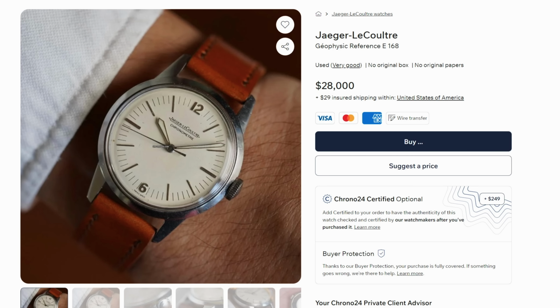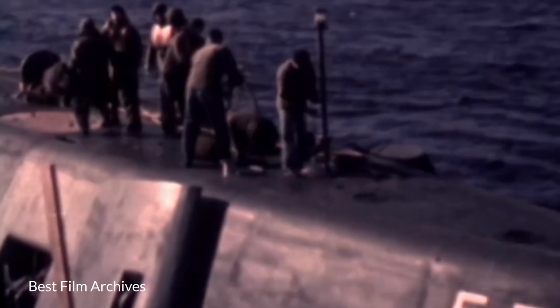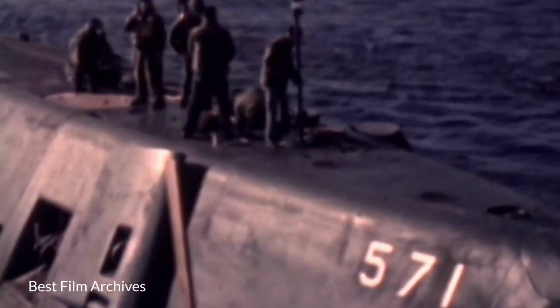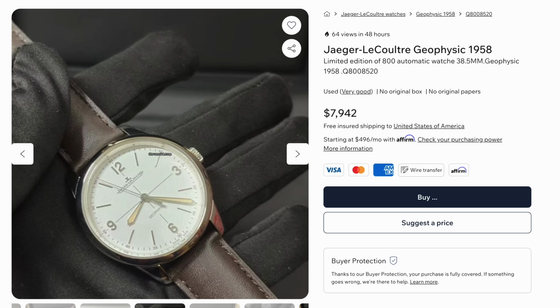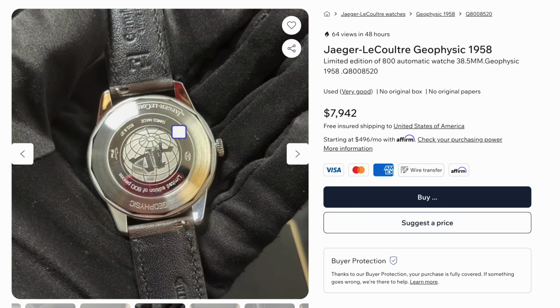These were anti-magnetic watches that were taken to the North Pole for use on the first submarine to sail beneath the polar ice caps. It was essentially JLC's version of the Milgauss, but with a more compelling backstory. JLC has made more modern reeditions of this watch, but the original was made for only 1 year, and there were only about 1,300 pieces produced during that time.